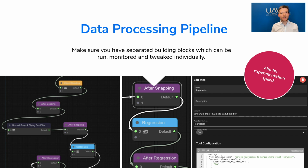And if you zoom in a little bit, you can see that there are building blocks like that regression, for example. And then you can open them, and then you have a full tool configuration. You can put in your Docker image, for example, and then the system will take care of spinning that up and scaling that down, and running it on the data which goes through the pipeline. But it's super important that you can tweak and monitor and debug every single element of that pipeline on its own.